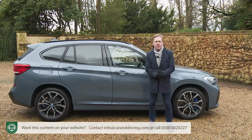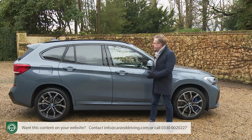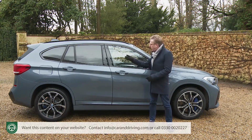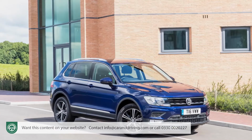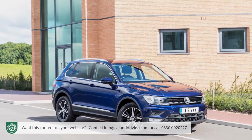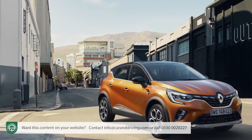The most important thing we think you need to order on this car is the sliding rear bench, which costs £350 more and really ought to be standard like it is on a Volkswagen Tiguan or say a smaller Renault Captur SUV.